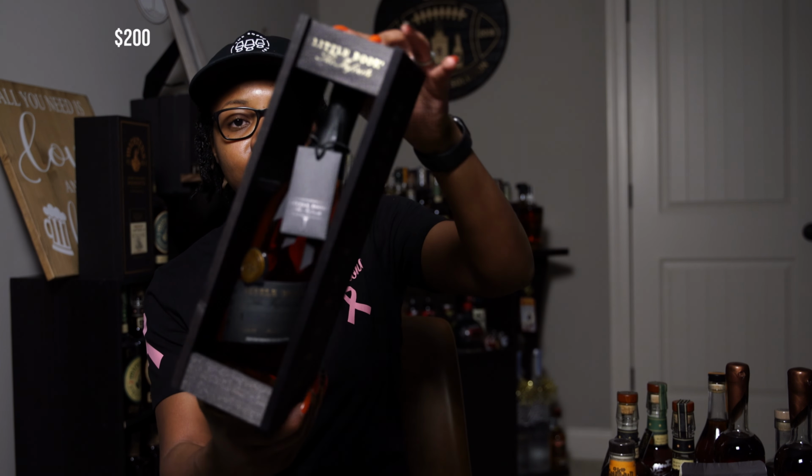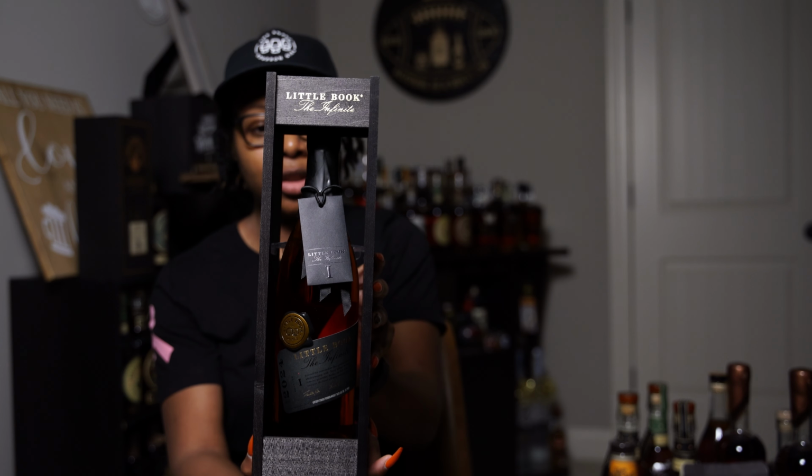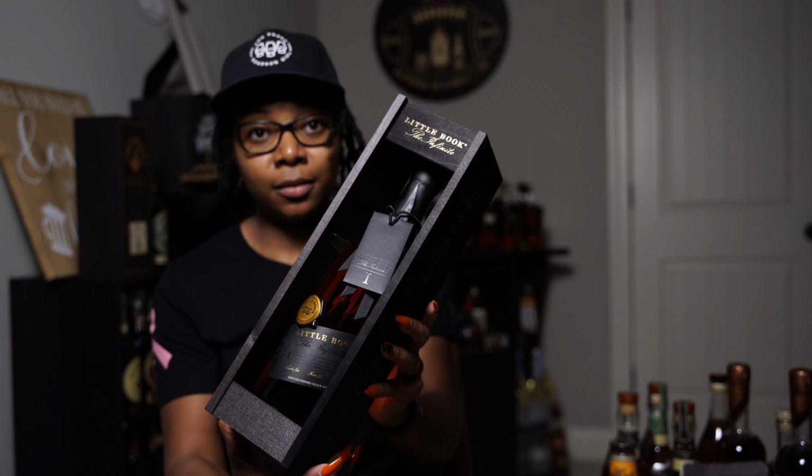We didn't visit Jim Beam to do a distillery tour or an event, but because we were in Bardstown and in the area, we decided to make a stop to see what they had in the distillery for purchase. I was able to walk away with the Little Book Infinite as well. Shout out to Damon, VA Bourbon Hunter, for picking this one up for me because I didn't go to Beam that day, but he was able to acquire this for me, so shout out to Damon.